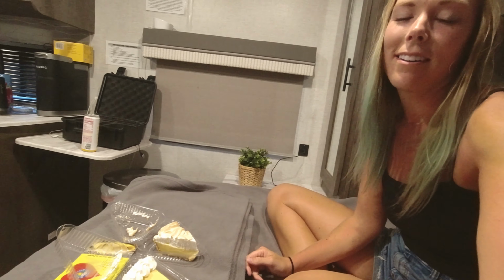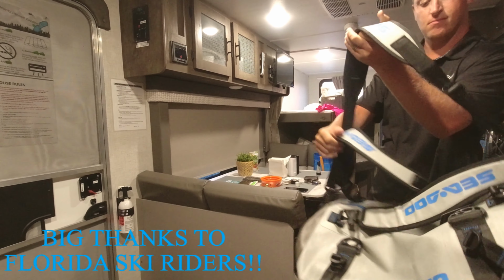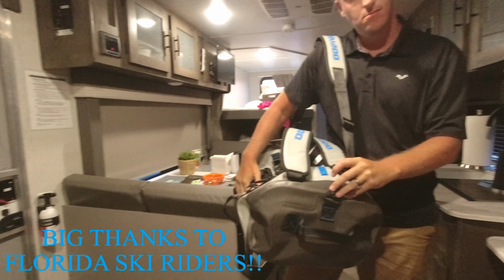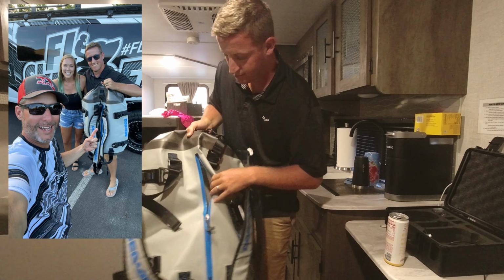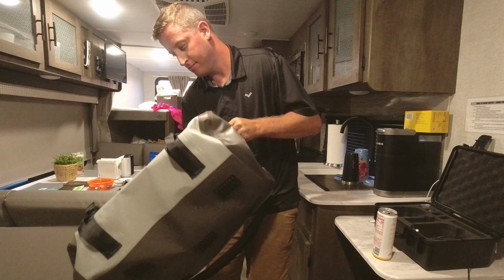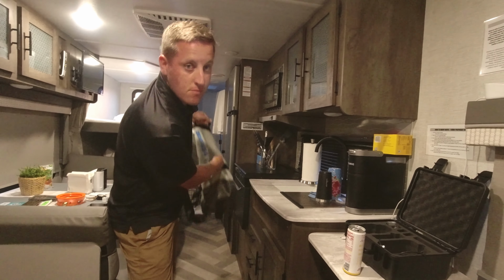Also, on our way back from getting the key lime pie, we saw a post on the Florida Jet Ski Riders Facebook saying that there was a bag on top of the Florida Jet Ski Riders van, and whoever found it first got to keep it. So we decided to try, and look what we found. It is an awesome waterproof Sea-Doo bag that fits in the front of our jet ski, and it can be like a duffel bag or a backpack. So we're pretty stoked about that, and we can put the drone in there and the GoPro gear and our clothes to keep our clothes dry. So yeah.